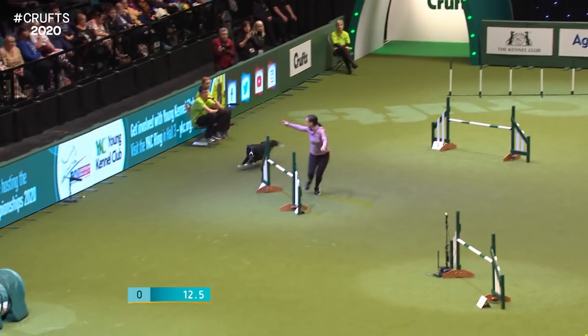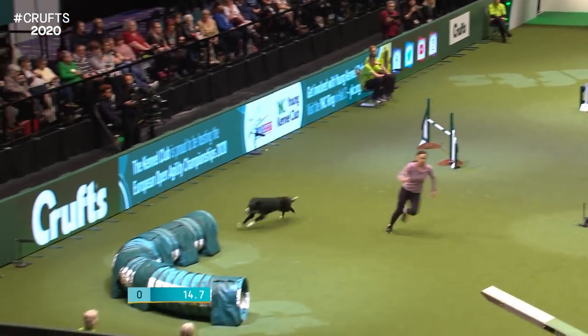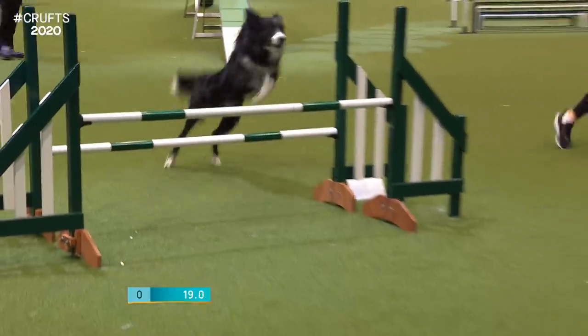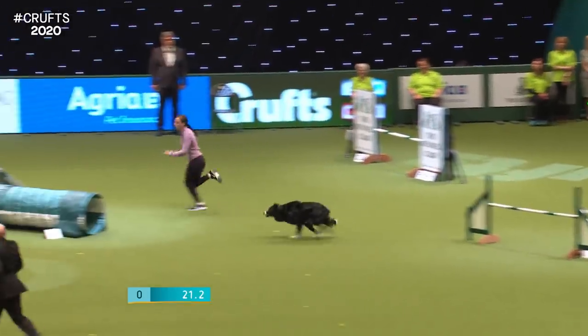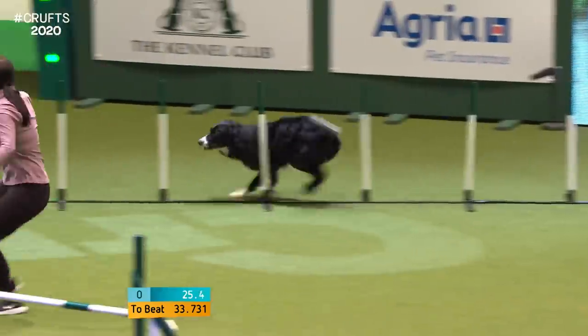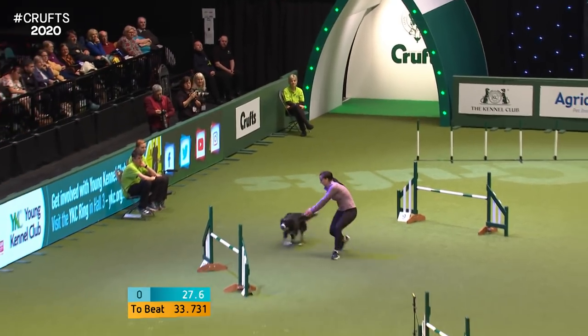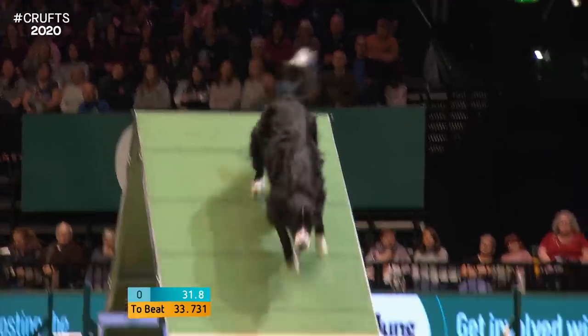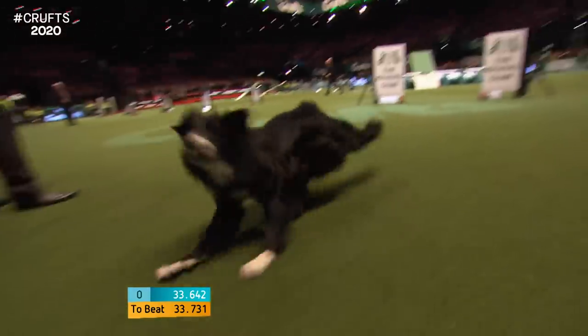Just a bit of a clash between dog and handler there. We don't see that too often, Graham. No, if the judge thinks it's deliberate, then there'll be a fault. But if not, it's just a little bit of time lost. It's good speed. It's well up with the clock as well on the weaves on that far side. This will be a very respectable time, turning into the finishing three obstacles, up and down over the A-frame and down over the Kennel Club as well.